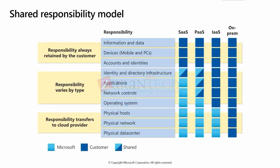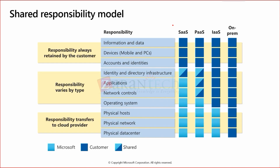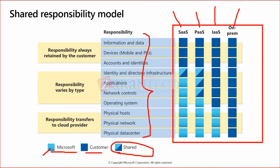So in the shared responsibility model, you may have heard of this model, but you may not understand what it means or how it impacts cloud computing, right? If you see these four graphs, this is on-premises, infrastructure as a service, platform as a service, and software as a service, and these are all responsibilities. The sky blue color is Microsoft's responsibility, the dark blue color is the customer's, and this one is shared. Both are responsible for this.